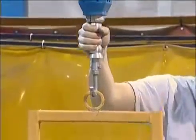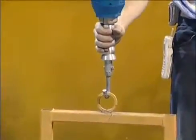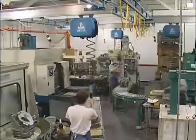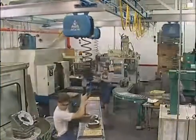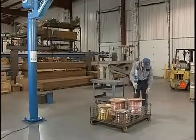All Gorbel intelligent lift devices come standard with a slide handle that senses the slightest movement of an operator's arm. As the operator moves quicker or slower, the slide handle senses that motion and responds accordingly, giving you complete control of your application.